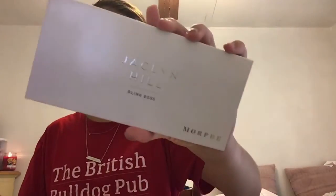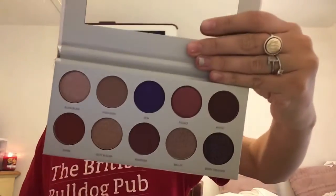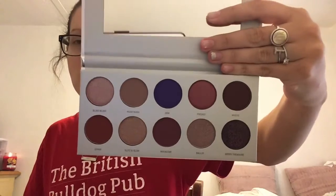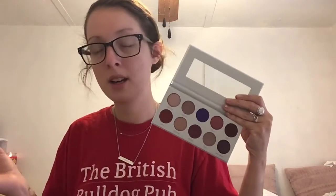Okay, now we're getting into my more rectangular palettes. Okay, so I pulled all of them out, so we're going to go ahead and get started. So I'm going to first touch on Morphe. I have their little vault collection with Jaclyn Hill. So first up we have the Bling Boss, which this one is more of a nude purple pink palette. I had this in the past, so I have not used this one, but I've used an older one.